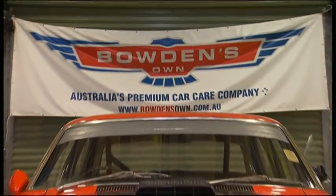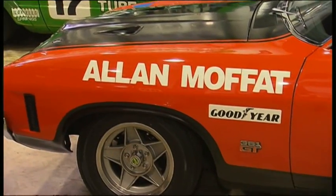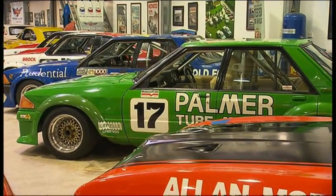Every single car in here is beautiful, and together with your sons, you've been able to spin a premium car care range out of all of this, out of this business. That's right. The boys have done that, and I'm very proud of what they've done. We were producing our own car wash because we couldn't buy one that we were happy with, and next thing they started putting it together and then selling it.